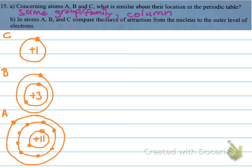In atoms A, B, and C, compare the force of attraction from the nucleus to the outer level of electrons. Well, in C, for hydrogen, right, this was hydrogen, our pole is just +1. There's no shielding there. Atom B was lithium. And again, in our first energy level, we have a +3 pole. When we get to our second energy level, we have a shielding of 2, so our pole is +1.